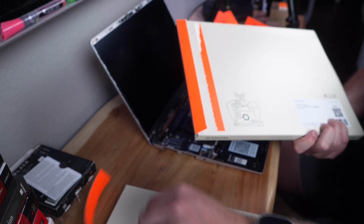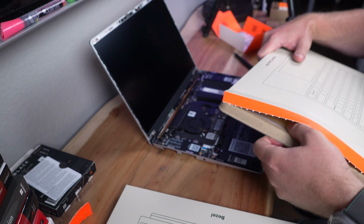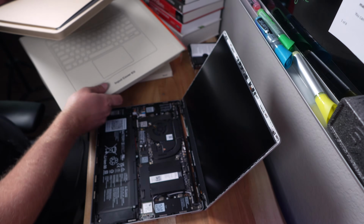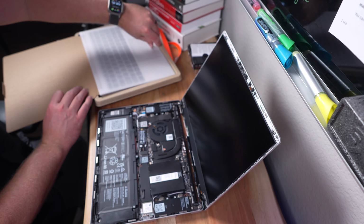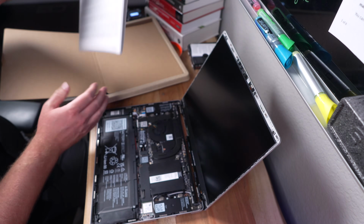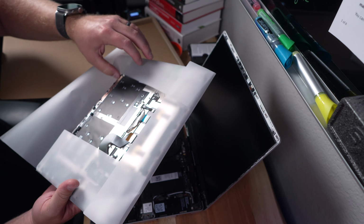So let's go ahead and take this, and this is the new Gen 2 keyboard. So it has the 1.5 travel, and it also has the new mechanism, which shouldn't vibrate as much. And so I'm going to go ahead and take this, and it's very thin. So this is just the top layer of a keyboard.